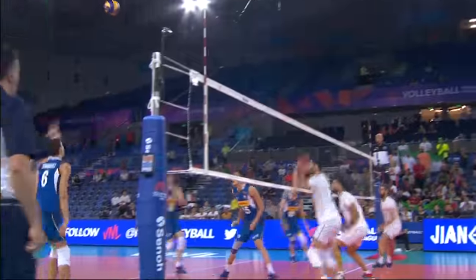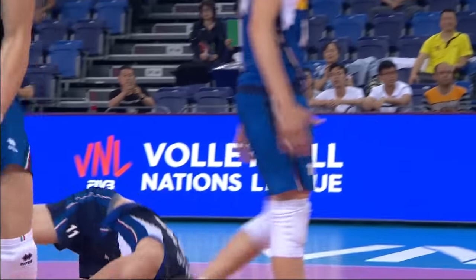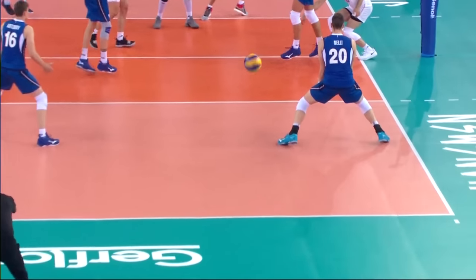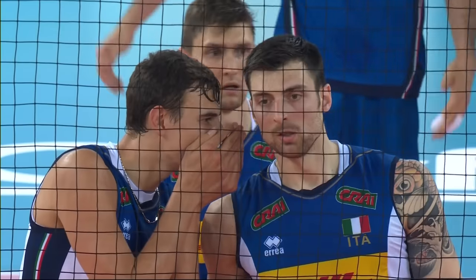So you're watching the best moments of the opening set here in Jiangmen, China. Italy have taken it 25-20. Top scoring for the Italians, well, that would be Oleg Antonov, wing side with six. And on the opposite flank, Gabriele Nelli chipping in with five.